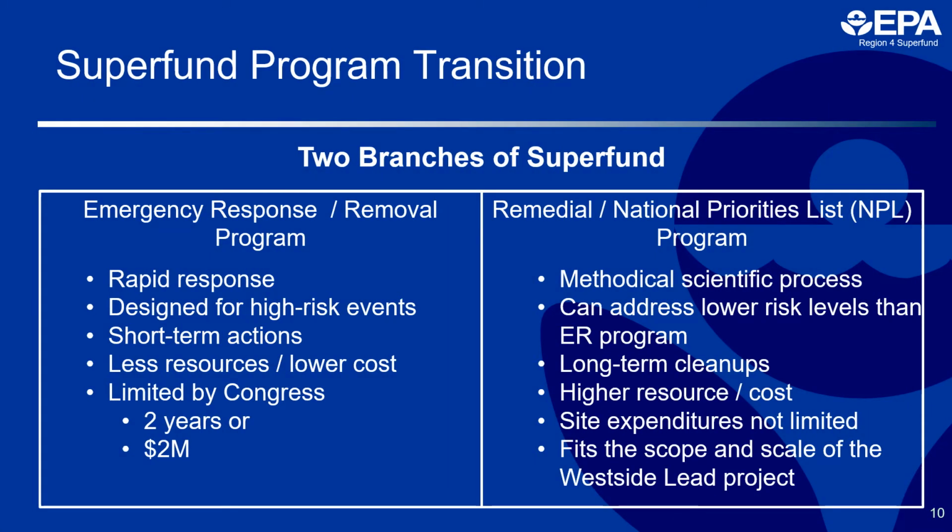Well, as it turns out, we have a solution. When Congress wrote the Superfund law, it realized this would probably happen. So it devised two main pathways for sites to take: the emergency response removal path, where we are today, and the remedial NPL path, the one that we're proposing to take in the future.